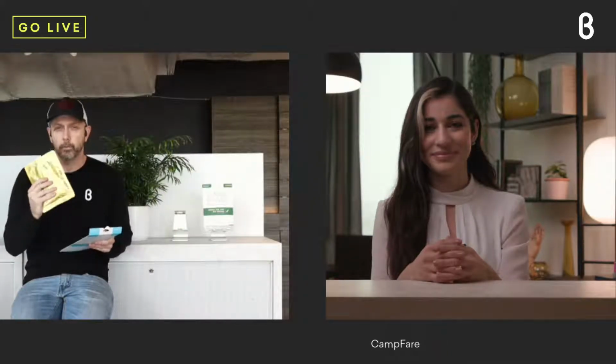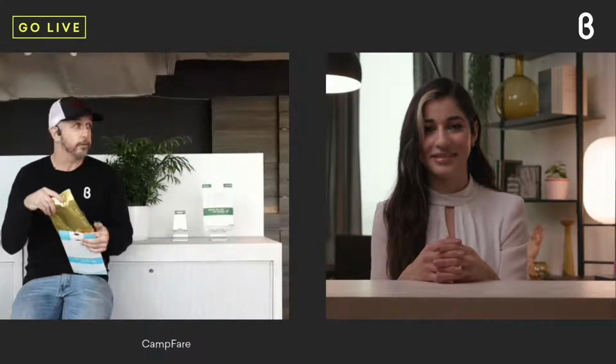Absolutely, and it's really easy to show you. So open up the package. You have your packet here. The packet is the key to the whole product with CampFare. It holds the technology that keeps the food fresh, and it makes it a really easy thing. So heat up water. Then you would just submerge this right into it, and it would be 2 minutes, and then it's ready to go. I would suggest, if you like your food warm, to do it a little bit longer, like 3 minutes, but it's totally up to your preference.